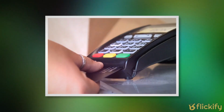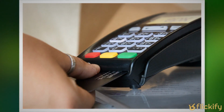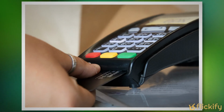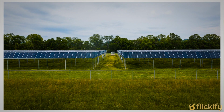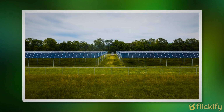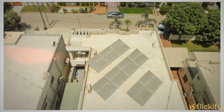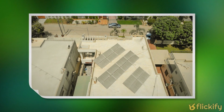Sure, any solar equipment can generate electricity, but what sets ours apart are the additional benefits. Take, for example, our smart monitoring system. It not only tracks your energy production, but also provides valuable insights, allowing you to optimize your usage and maximize your savings. And let's not forget about aesthetics. Our panels are sleek and modern, seamlessly blending with your home's design. It's the little things like these that make a big difference.